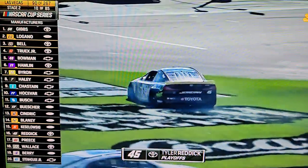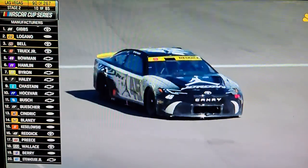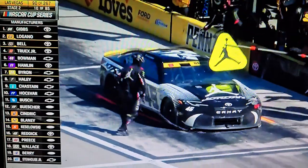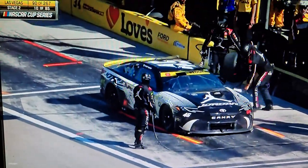My goodness, what was the catalyst? How did that start? Restarts. Reddick is so aggressive. You've got to get spots when you can. How about Reddick flips and drives the thing back to pit road? It's good for effort, but my car's done. Oh, that's a bad sign right there, Steve. Yeah, I believe it's the left front that has the issue. Let's check it out.